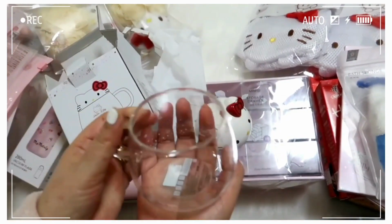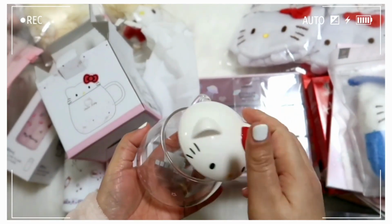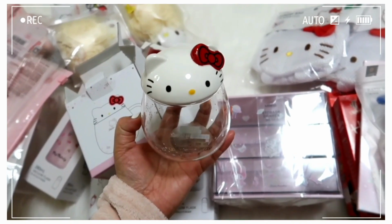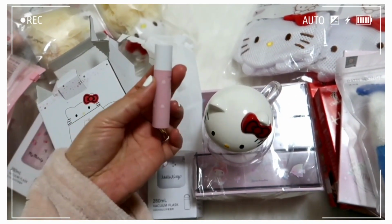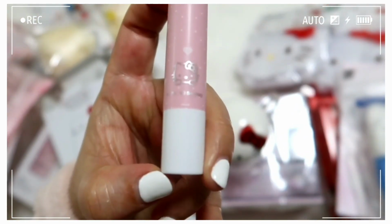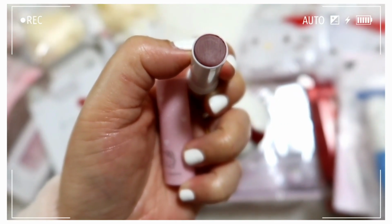Ta-da! It's a cup. And this is the cover. So it looks like that. So cute! Last item that I got is this one. It is a lip cream. So that is the shade. I love it. Well, nice.